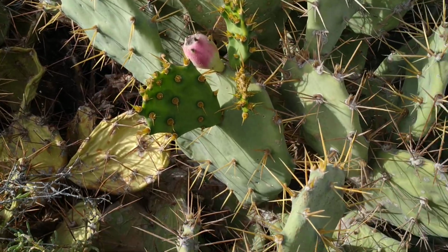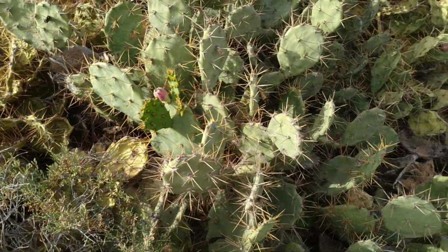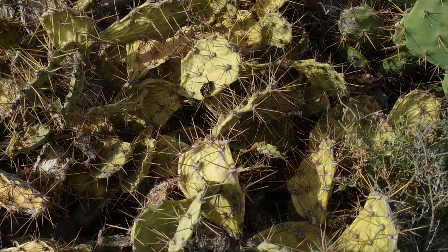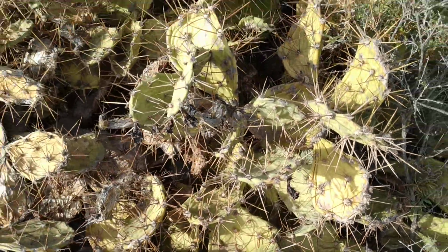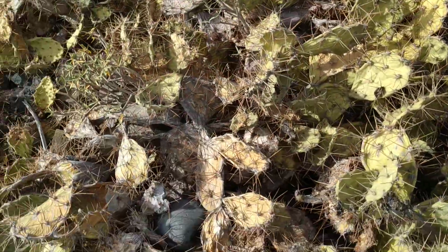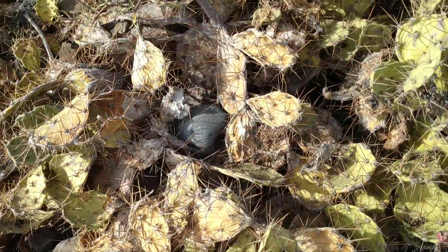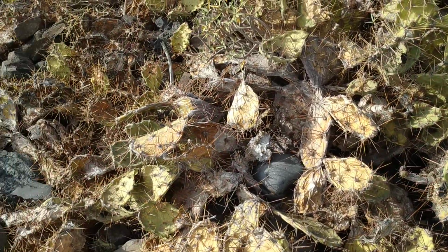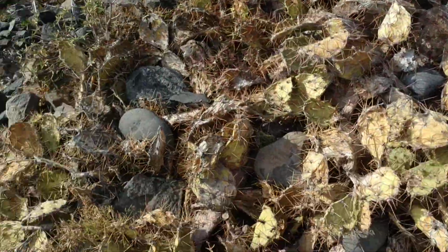It even produces new pods. Maybe even some fruit will survive on this, but only in this part of the plant. The other parts of the plant, look at that, those are dying. Even the winter rain did not save them. Maybe a couple of them could survive if we get some more rains in spring, which is not very probable. But a lot of them are already dead or dying. Look at that. This is just after the heaviest rains we had here in 5 years or so. Just a part of this cactus plant survived, other parts died.